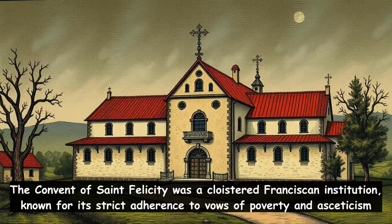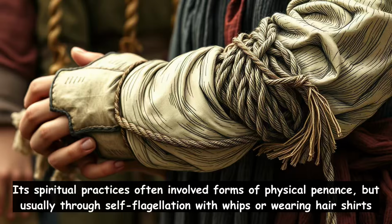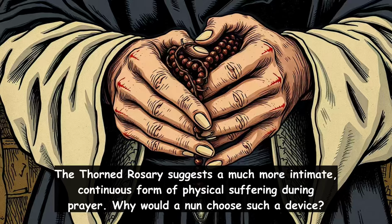The Convent of St. Felicity was a cloistered Franciscan institution known for its strict adherence to vows of poverty and asceticism. Its spiritual practices often involved forms of physical penance, but usually through self-flagellation with whips or wearing hair shirts. The Thorned Rosary suggests a much more intimate, continuous form of physical suffering during prayer. Why would a nun choose such a device?